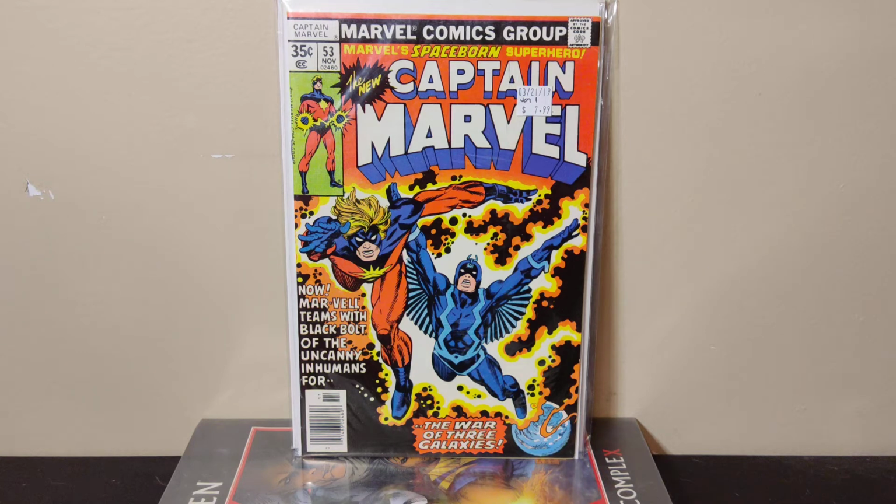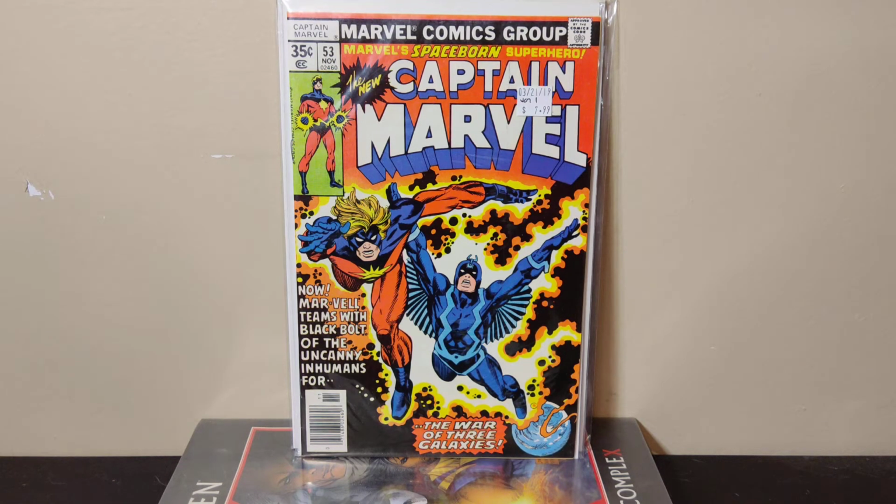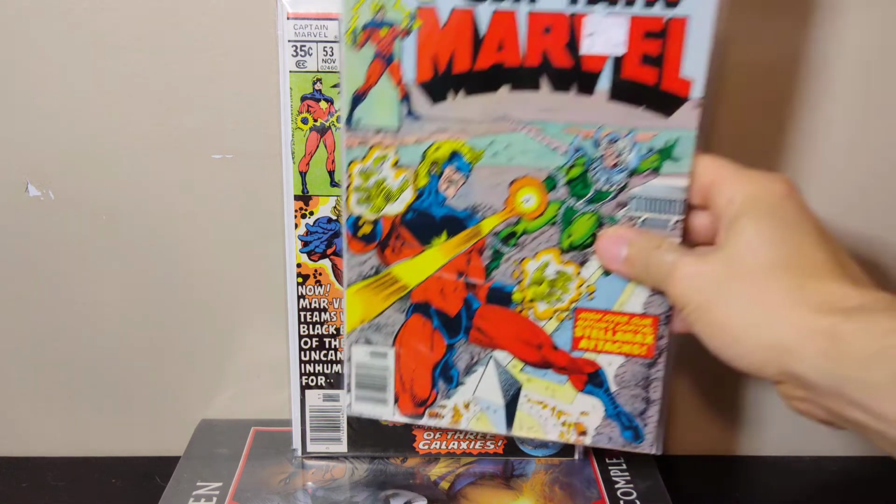So start off with this cool Captain Marvel. It's got Blue Bolt on there. This was from Volume 1, number 53. This one was $8, so I got it for a little more than $4. Just slowly trying to build this Volume 1 of Captain Marvel. Him and Adam Warlock and Silver Surfer, those were the cosmic characters that really captured my imagination and got me into the cosmic Marvel stuff when Infinity Gauntlet started when I was collecting. So I'm just gonna put as many of those issues together for all those characters as I can find.